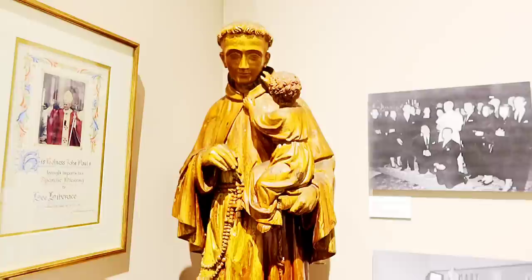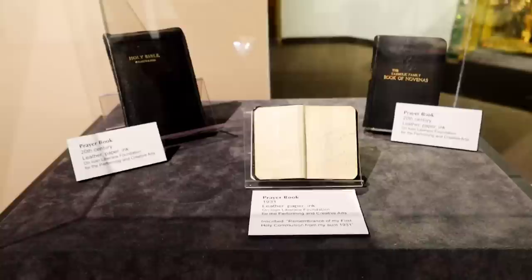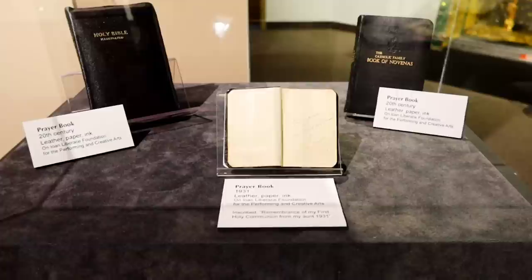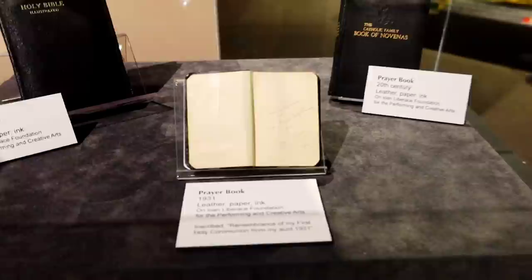And here's a photo of him with several different religious people, nuns. And these are his prayer books. This one's actually from 1931. Great penmanship. It says, remembrance of my first Holy Communion from my aunt, 1931. And then over there is one also. Wow, his Holy Bible over here. In case you want to see his handwriting, it was very nice.